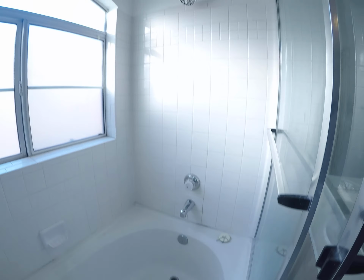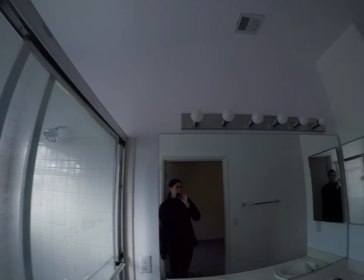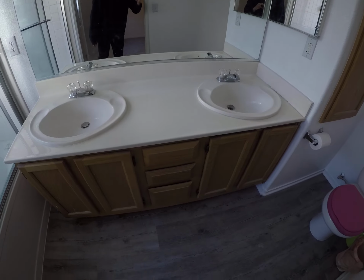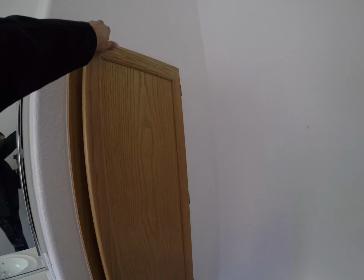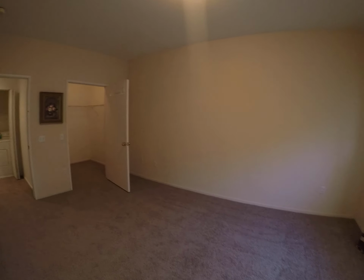Replace that drain ring, probably recock. New toilet seat. And that's that.